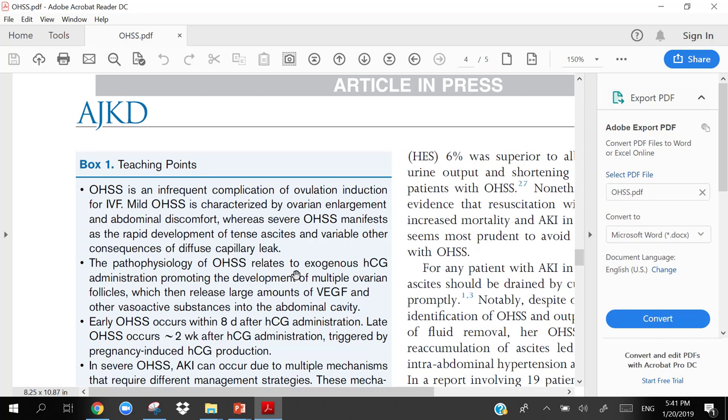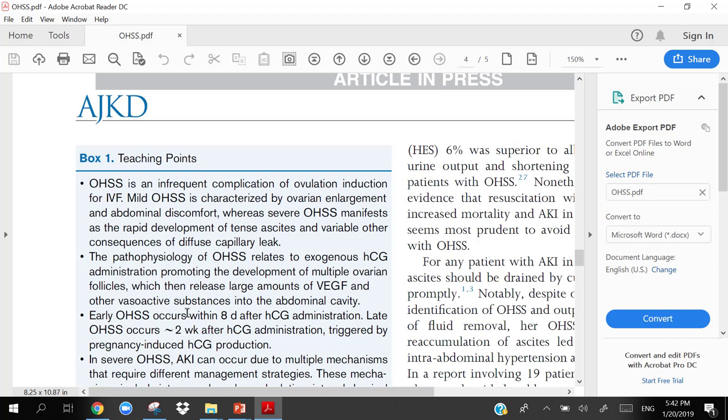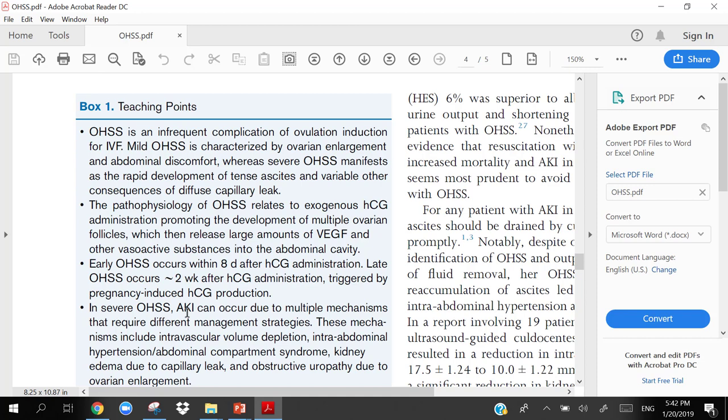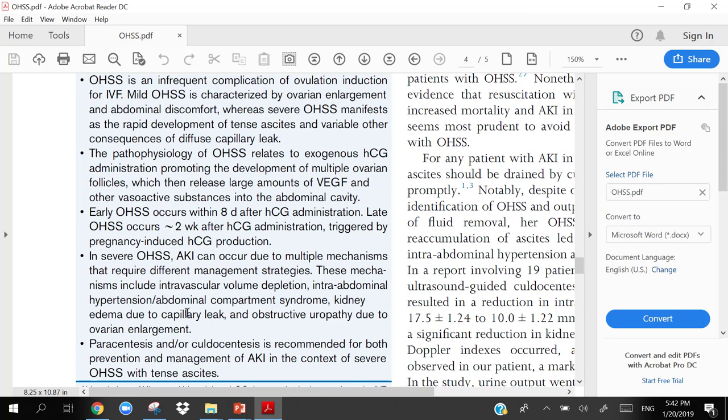is related to exogenous human chorionic gonadotropin administration, promoting the development of multiple ovarian follicles, which release large amounts of vascular endothelial growth factor and other vasoactive substances into the abdominal cavity. Early syndrome occurs within 8 days after human chorionic gonadotropin administration, and late syndrome may occur within 2 weeks, triggered by pregnancy-induced human chorionic gonadotropin production. In severe cases, acute kidney injury can occur due to multiple mechanisms. So the answer to the question is within this paragraph.